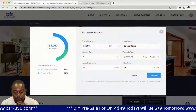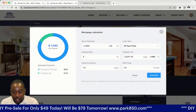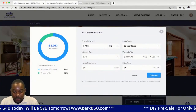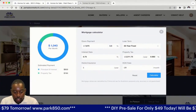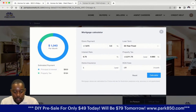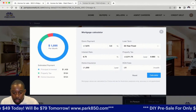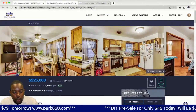Let's go ahead and see. Now, what we're going to do, we're going to change this. This is the last example for the day, guys, and we out of here. All right, so now 6.75%. And homeowners insurance, where we at on price? Yeah, I'll just put 12.50, and then I'll change it if I don't like that number. Hold on. So here. Okay, I'm cool with that.